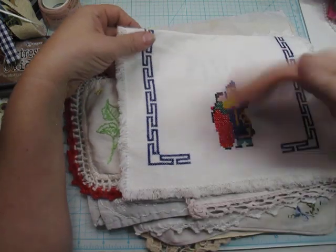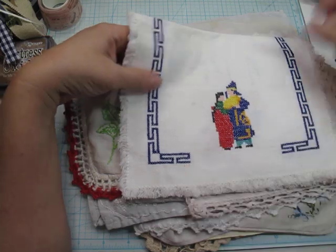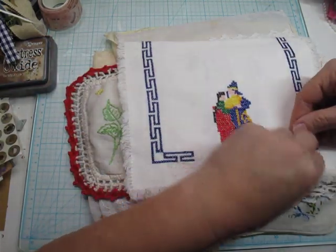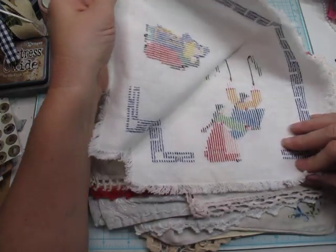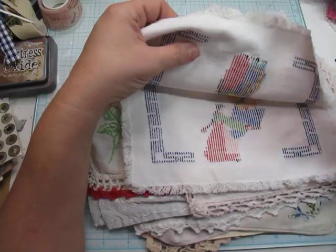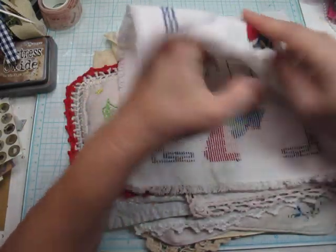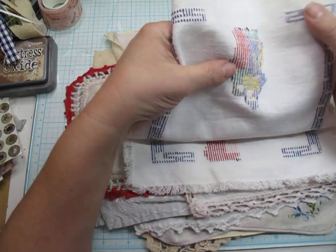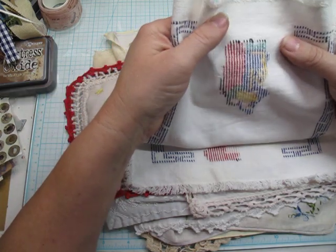Feeling like this might be an Asian piece. It's definitely, is it hand done? It looks like it's hand done. Wow, if this is hand done, which most likely it is, what did they do with their ends? What in the world?